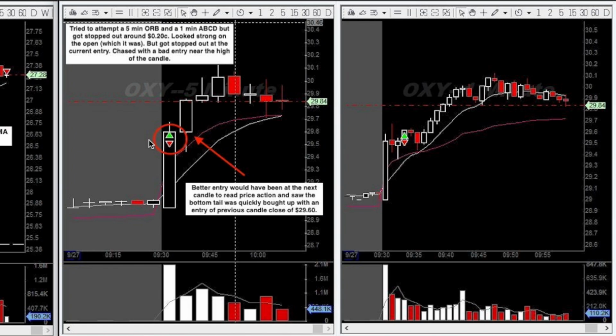Again, if I had just been a little more patient and not chased, I got FOMO here, and I should have just waited for the second candle to get bought back up. I'd have had a really clean trade. I would have entered around 29.60, which is where I originally entered, and probably sold profits all the way up to $30.10. So, lesson learned. Don't try and FOMO in or chase. It's always just going to cost you.